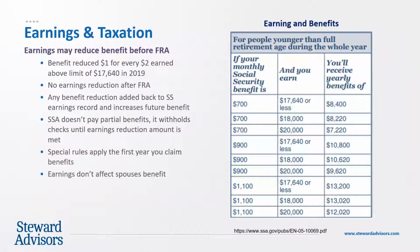We're going to switch gears to talk about how your earnings can impact your Social Security benefit. So there's two ways this can happen. First is if you claim your benefit before your full retirement age, then your actual benefit may be reduced based on other earned income. And the second situation is if your taxable income is above certain thresholds, then your benefit may be subject to taxation.